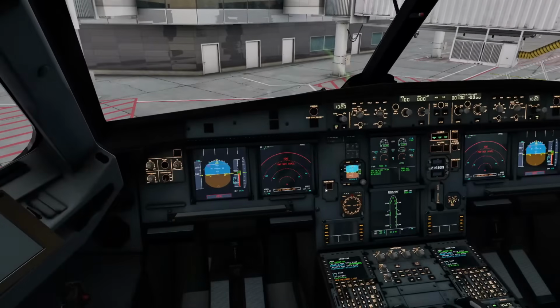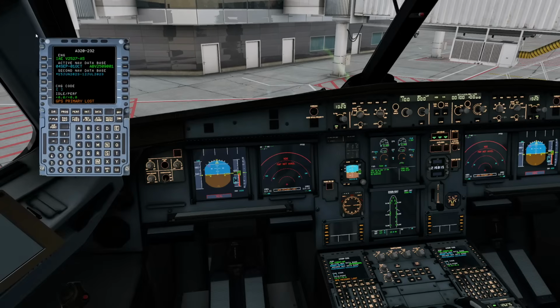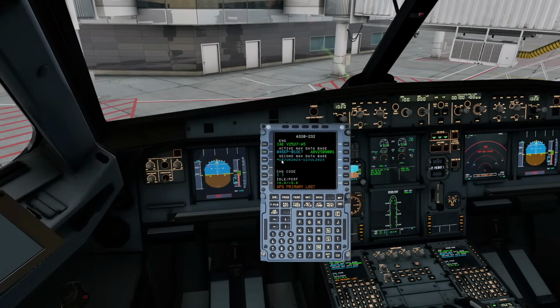Excellent. Now we're going to go to the McDo. I'm going to bring this up and see if we can make this any bigger. Looks like we cannot. All right. Well, anyway, we are going to verify our engines. On the diff strip sequence, we make sure we have the right engines and that the active database is until October 1st. So we're good there.